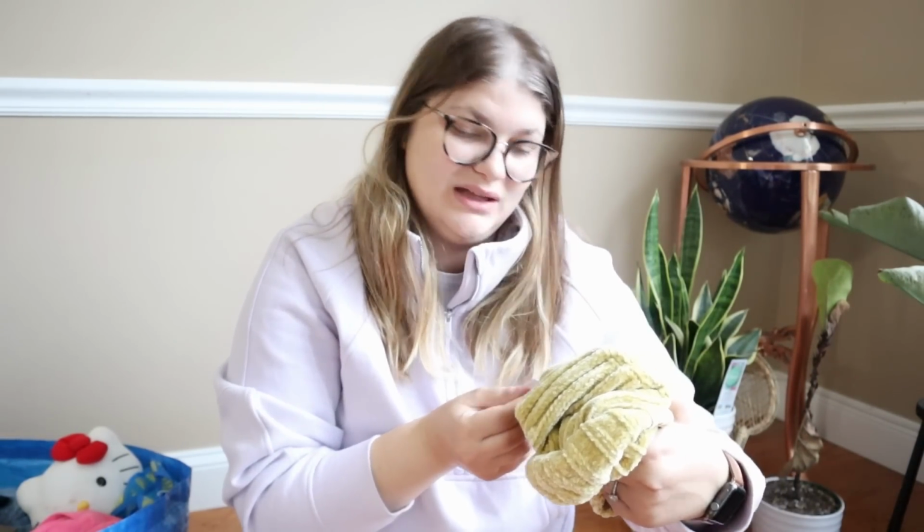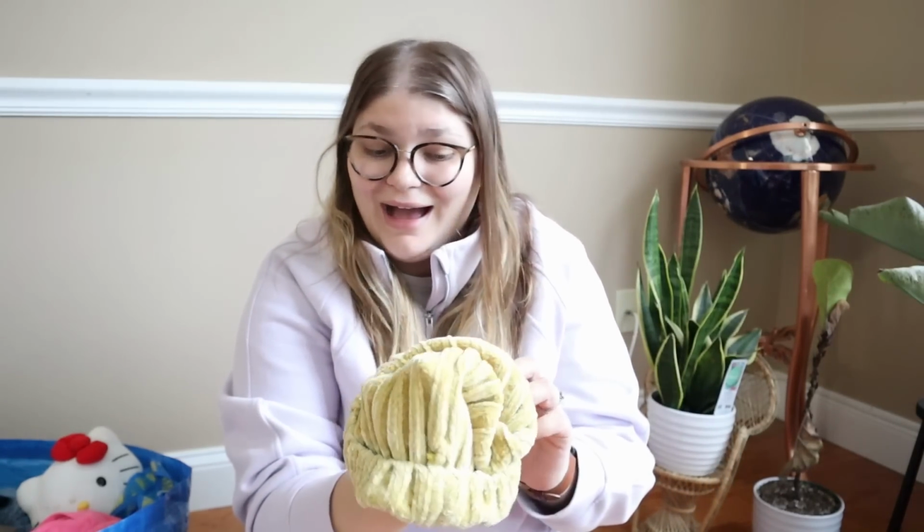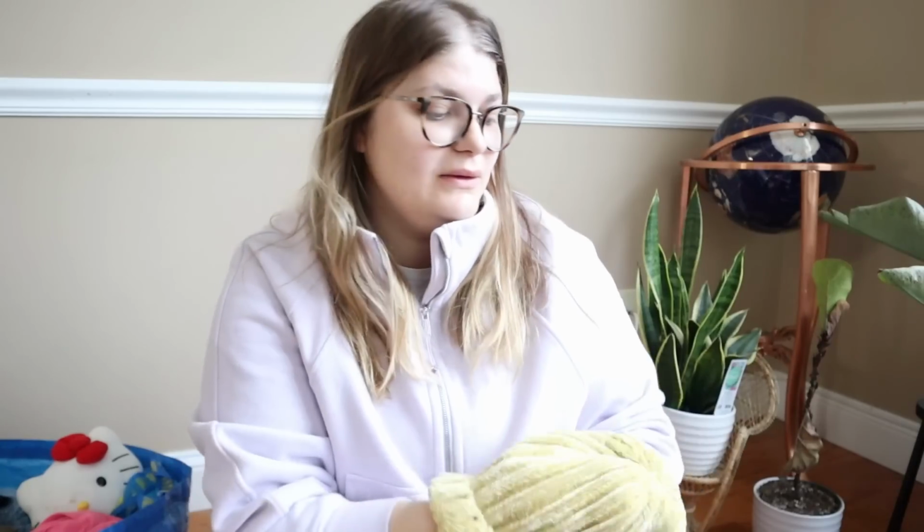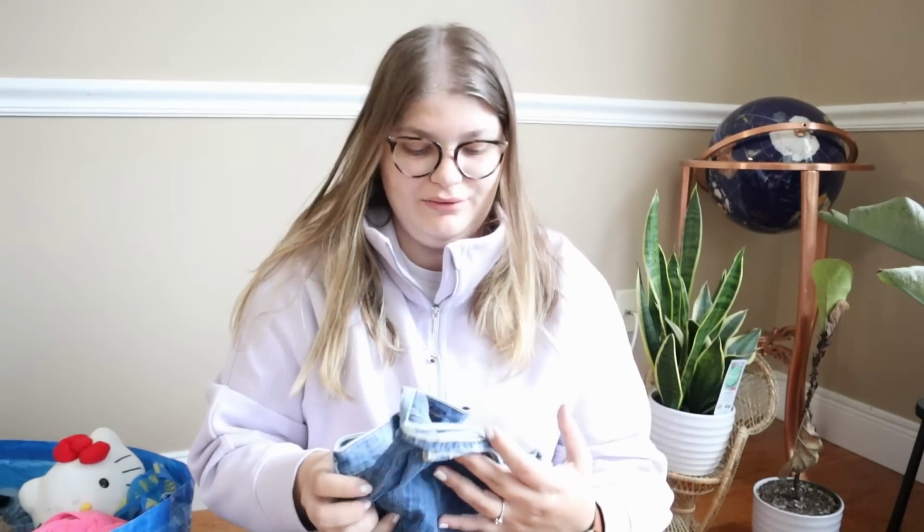It's just 100% polyester, but I thought this was a cute hat, and I think at the very least I could probably take this to a buy-sell trade store, and they would give me a few bucks for it, and I paid definitely less than that. When everything is $1.59 per pound, I'm going to be paying very little for these items. So for the hat, maybe I'll list it at 15 bucks and just hope it moves. And then we have a pair of jeans.